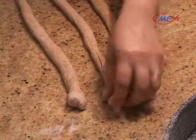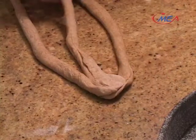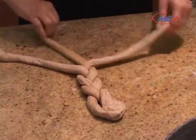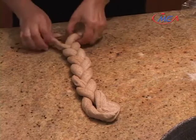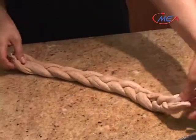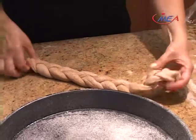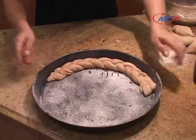I line 3 ropes next to each other, and then I will braid them together. I will skewer the end. I will skewer this end, and I will make sure it's nicely skewered this way too. And then this piece, it's gonna go on the outline of the pan, just like that.